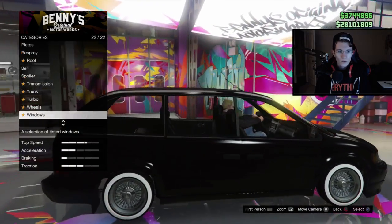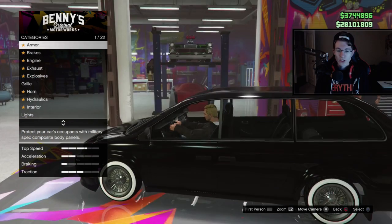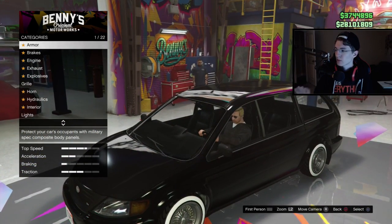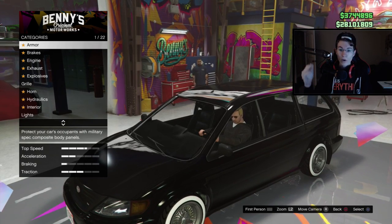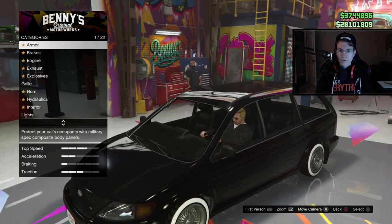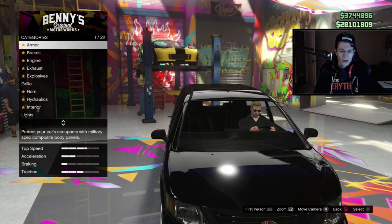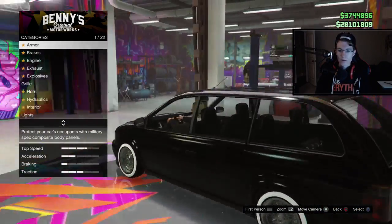Cool. So I don't see a ton of major upgrade options. Obviously, there's no chassis option. Now, I will say, this is going to be very similar to the Moonbeam. If you guys really love the Moonbeam, you're probably going to love this vehicle. If you didn't love the Moonbeam, you're probably not going to love this vehicle, and vice versa. So just keep that in mind. Of what I've seen so far, the customization is very, very similar.